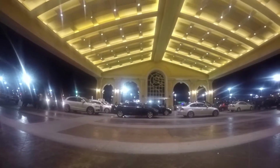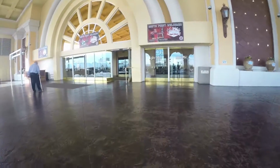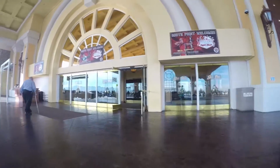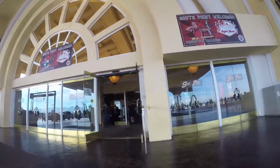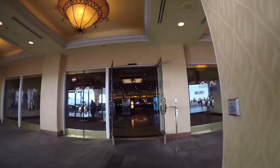Here is a free trippy light show. And now we're going to enter the South Point Casino, utilizing the handy dandy handicap buttons. Thank you.